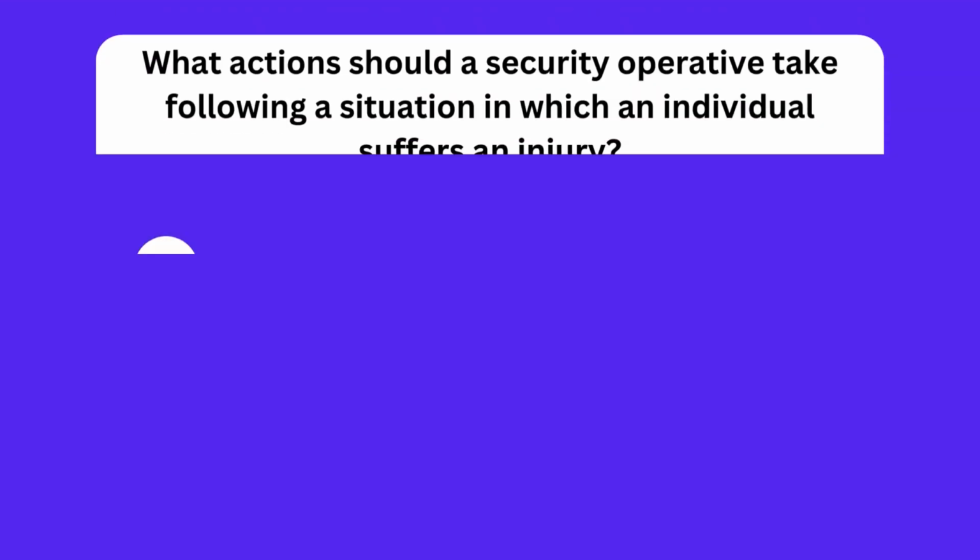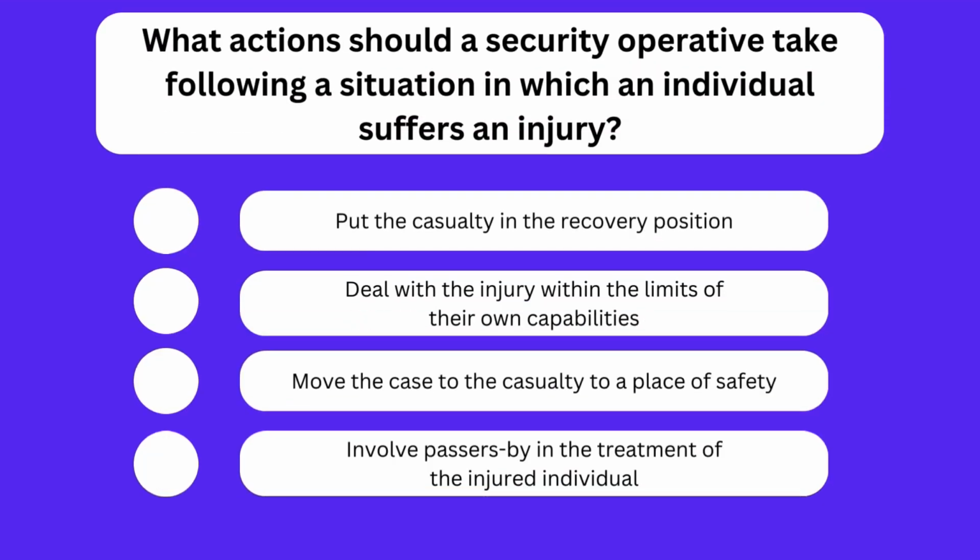Next question is, what actions should a security operative take following a situation in which an individual suffers an injury? So the correct option is the second one. They should deal with the injury within the limits of their own capabilities.